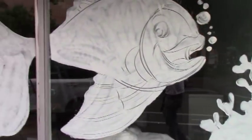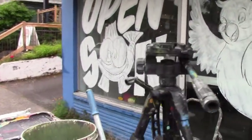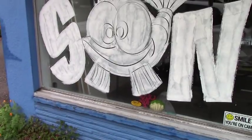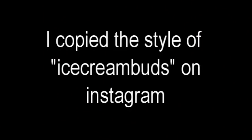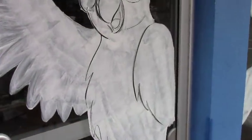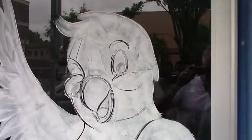Okay, I got all the base coat laid out, and it looks pretty good. I had fun with this open soon. I decided to make the fish's eyes the O's in the open soon part. Yay! And then over here, I've got a bird. He wanted a bird on the window, so it's sort of like a parakeet. And then a big giant goldfish.